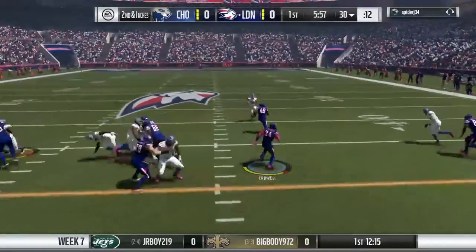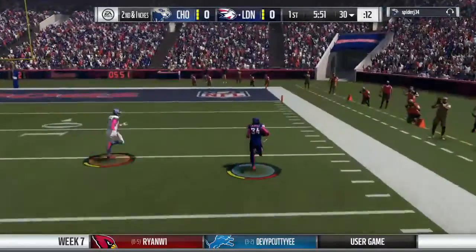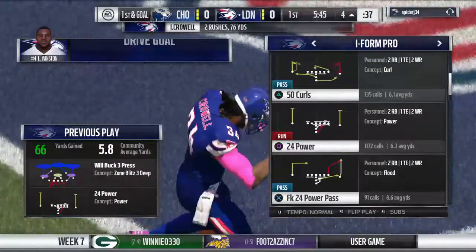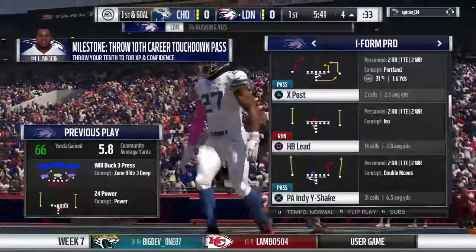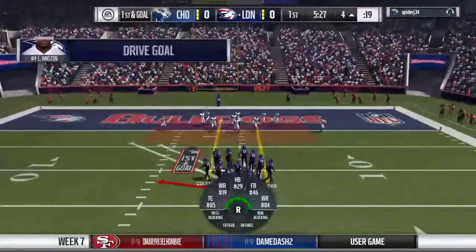On 2nd down, here's Crowell. He cuts it right. Cuts it out to the sideline. And he takes it down deep into enemy territory. And what a big-time play there. 66 yards on the ground. And now a first down following that long gain.